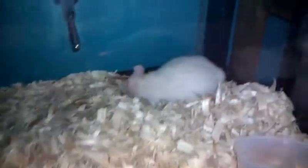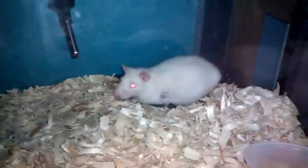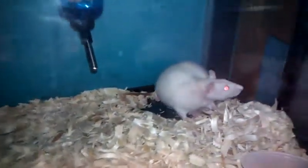Down here I got another female rat. Threw it in with the male. So she's most likely pregnant by now. She's been there a little while. Got this rat down here, which is probably going to give birth tonight or tomorrow. She's going on 21, 22 days since she mated with the male over there.